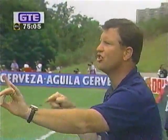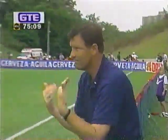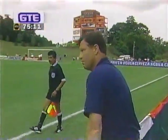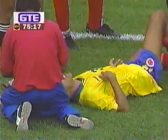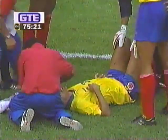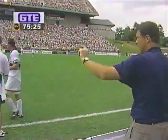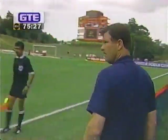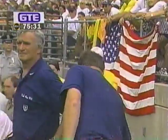Jovan in midfield, just in front of you. Eric up top. Come here. Injured player down for the Colombians. That's Alex Mendoza. I think what Steve Sampson's trying to get John Harkes to do is to run midfield.